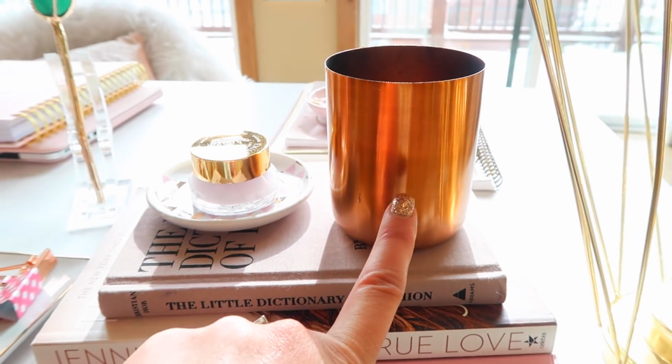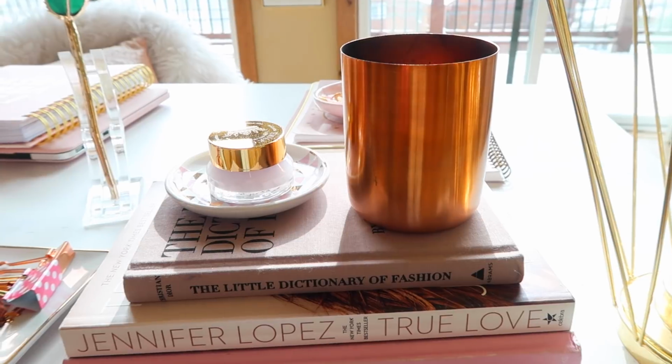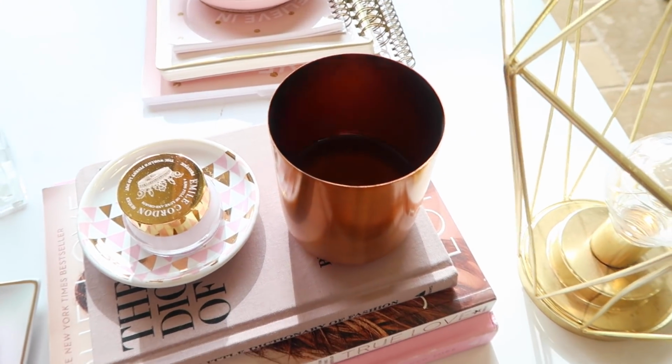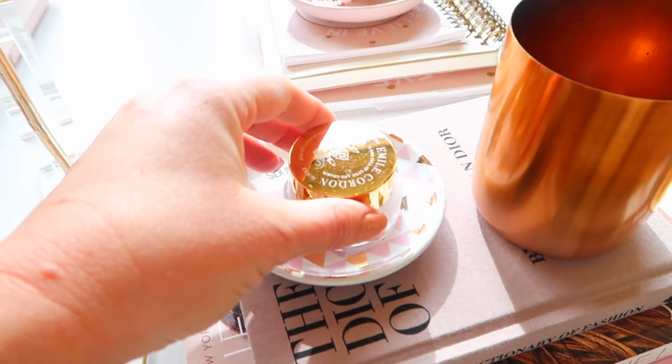And then over here I have another candle. I just got this in my FabFitFun. Oh, that's really hot. Okay, don't touch metal when it's hot. That's in the FabFitFun box for spring. Oh my gosh, guys, it is the best smelling candle. I've already almost burned it all down. And I just got it. It's so good. And then over here is another little dish.